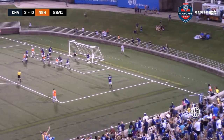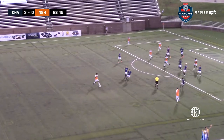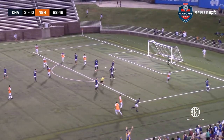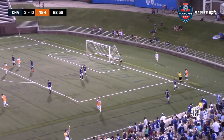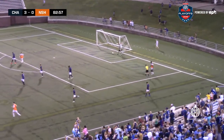You hear the chat, hooligans chanting, 10 men, 3 goals. Not what you want to hear if you're in Nashville. No, it's a bit depressing. Winkling with the ball, letting it out. Out for a goal kick, shooting it out, referee talking to the attackers.